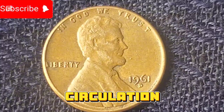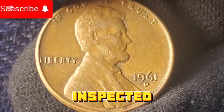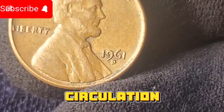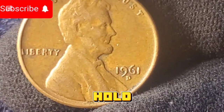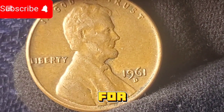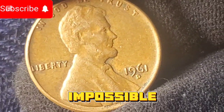Hidden gems in circulation: because these coins were made in the billions, many have never been inspected. That means millions of 1961 pennies in circulation or coin jars might still hold valuable errors and ultra-high grades. So yes, the potential for a 1961 penny worth millions, while rare, is not impossible.